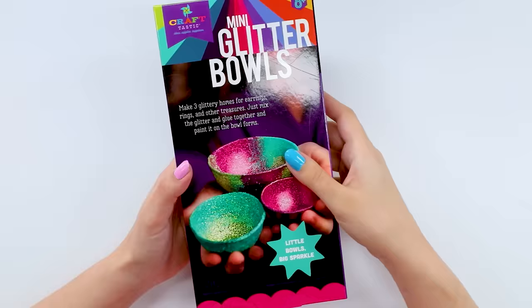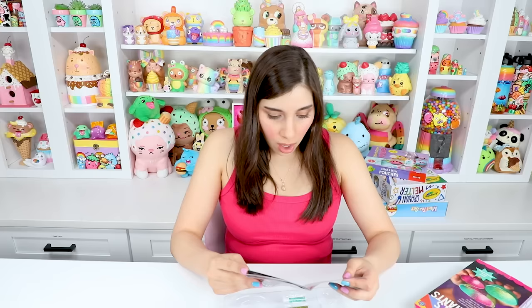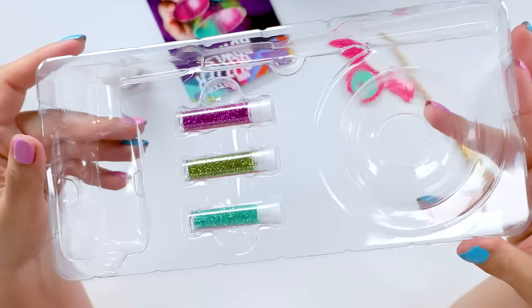This one, I'm very interested in what this actually is. Mini glitter bowls, little bowls, big sparkle. Sounds like a complete mess, and I'm really shocked at myself for buying this. Oh my gosh, you're literally making a bowl out of the glitter. Oh, okay. The kit comes with these three colors.